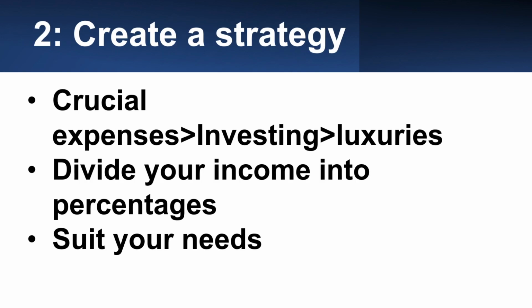Secondly, you need to create a strategy that will suit you. First of all, you need to think about all of the income that you have monthly right now. So if you only have your job, then just think about how much you're getting and then divide it into percentages of how much you need to spend on crucial expenses. That is your mortgage, your rent, your car insurance, food, whatever it might be. Everyone's going to have different expenses based on the situation they are living in currently.